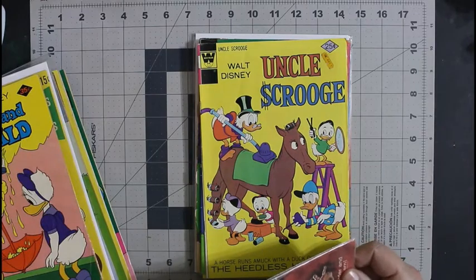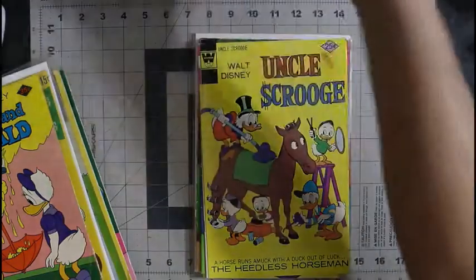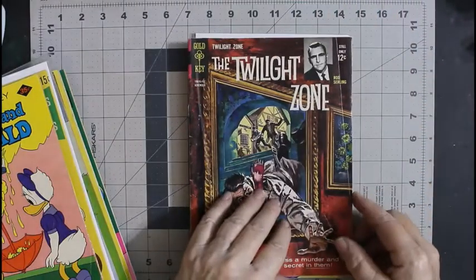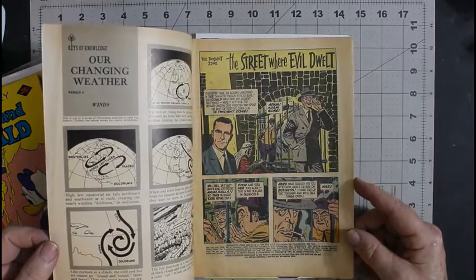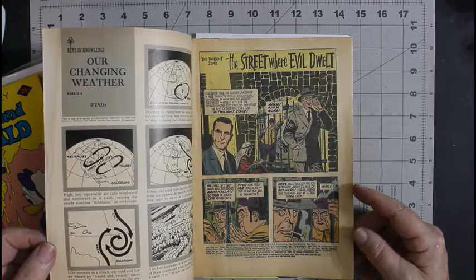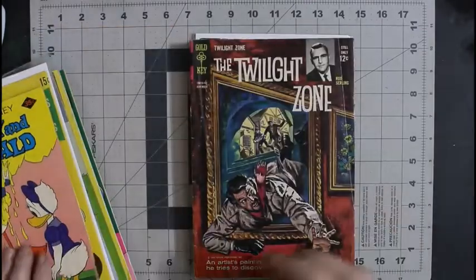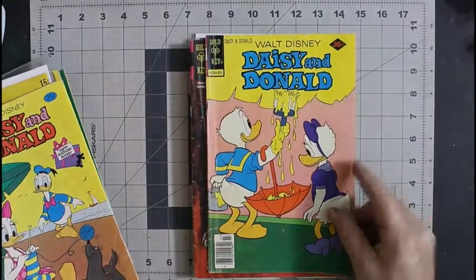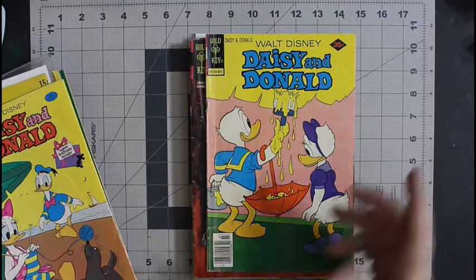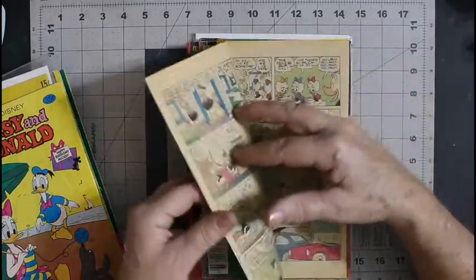Now we'll go to Gold Key. The Twilight Zone. This is 1964, number 9. Nice to get that. Disney and Donald barcode. That means what? 1976 or later. This is actually from the 80s, I think.